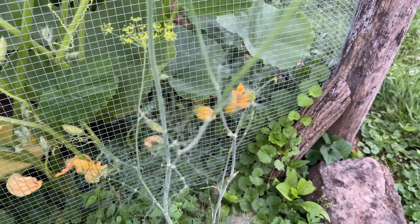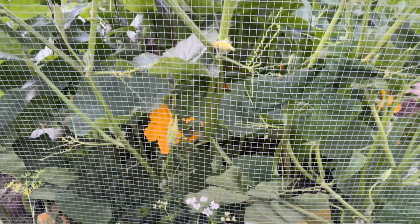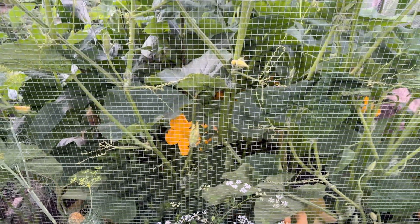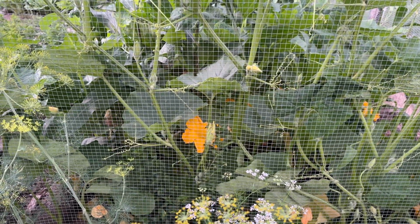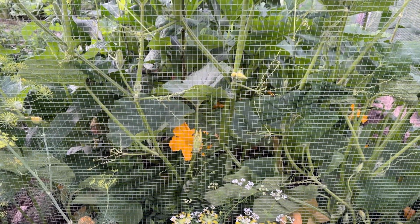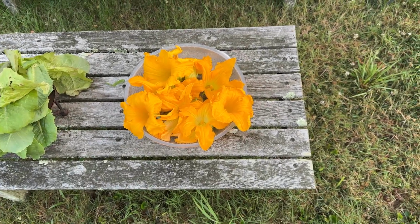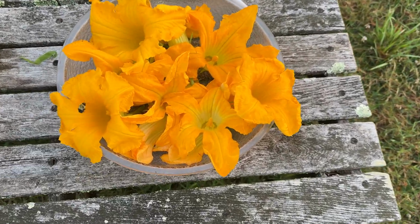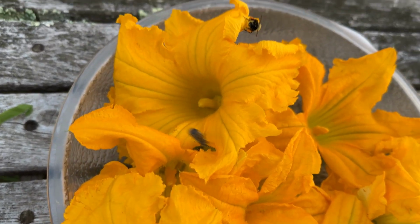See all those zucchini flowers? Get out here early enough, it's still cool out. They're open. They'll start to close up and shrivel as the heat gets on. So it's a little too tight in there with foliage and whatnot to do anything practical with a camera. So I'll just get in there and grab them. Okay, look at this big beautiful batch of zucchini flowers. Still got some pollinators going in there. We'll let them do their thing.